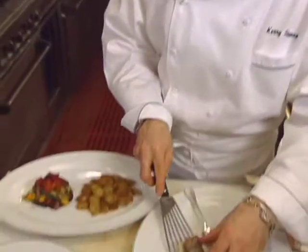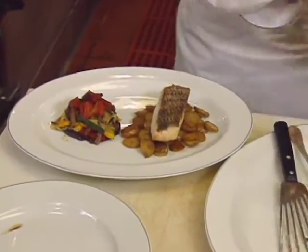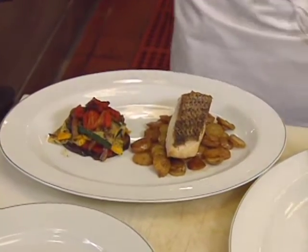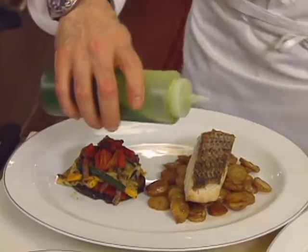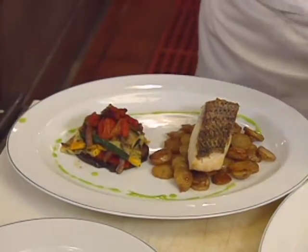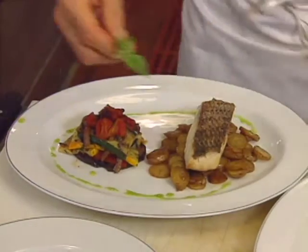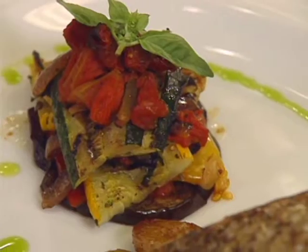Transfer the bass back. And I have some chive oil that we use here at the restaurant that I just run around for a look. And a basil leaf to finish it up.